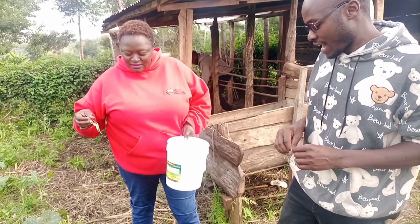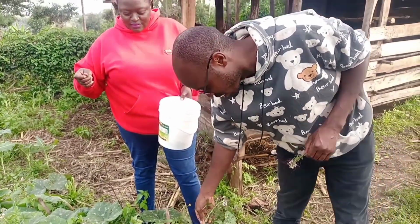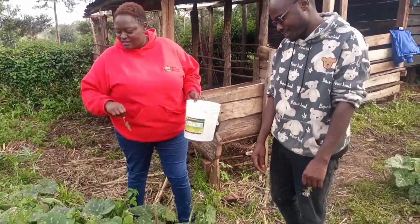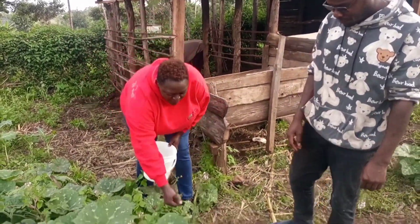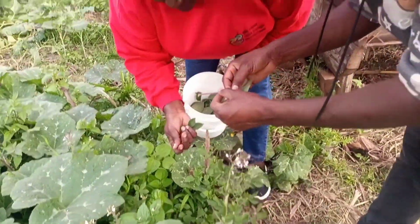Okay. Yeah, and also it's called spiderweed. Oh, spiderweed. Yeah, spiderweed, in English. How am I supposed to cut it? So yeah, you're supposed to cut like that. But now this one is already matured.